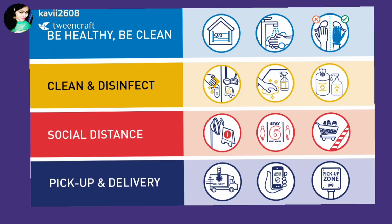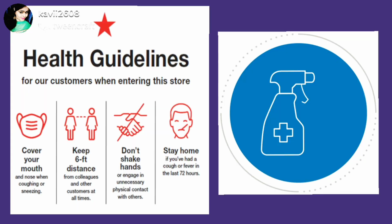During the coronavirus pandemic, housekeeping protocols have been changed. The housekeeping staff are regularly disinfecting all touch points and sanitizing the stores. Here are some guidelines for customers when entering the store. Cover your mouth and nose with a mask. Properly sanitize your hands before you enter the store and keep social distancing.